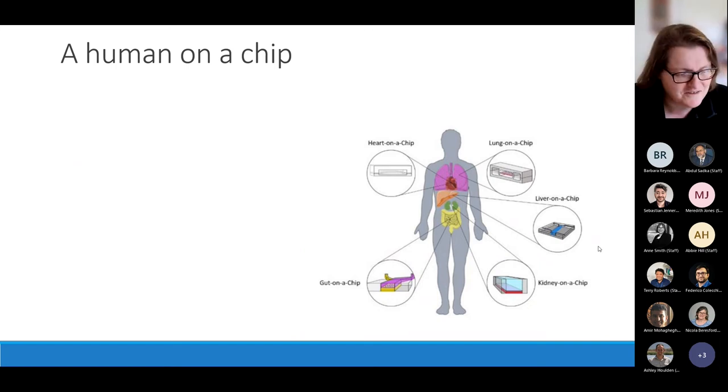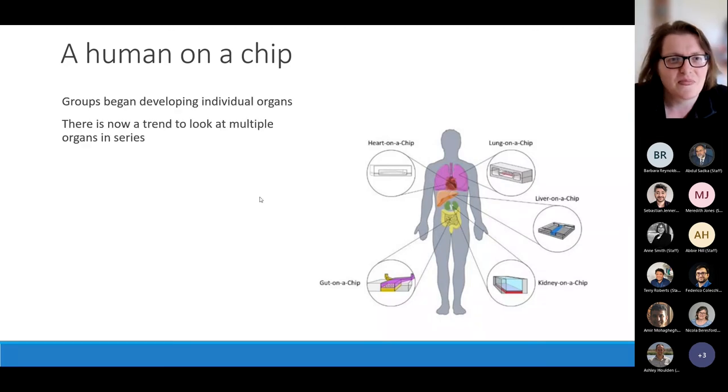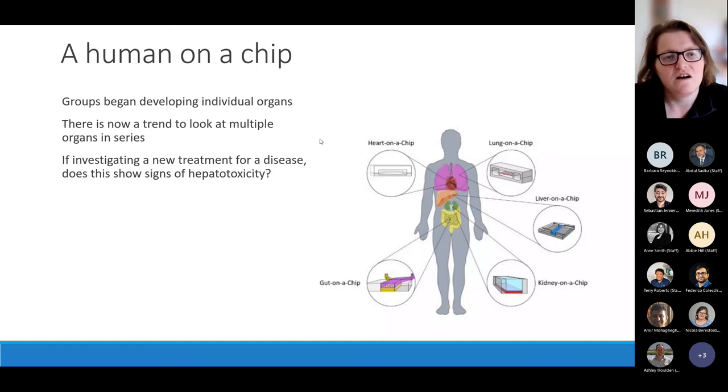And the field doesn't like to just stop at one or two challenges. So whilst we've already developed one or two organs, there's very much a trend now to look at multiple organs in series, trying to develop a human on chip. And the reason for this is if anyone's trying to develop any type of new drug, they really want to see if it's going to affect things like the liver, so showing any signs of hepatotoxicity.